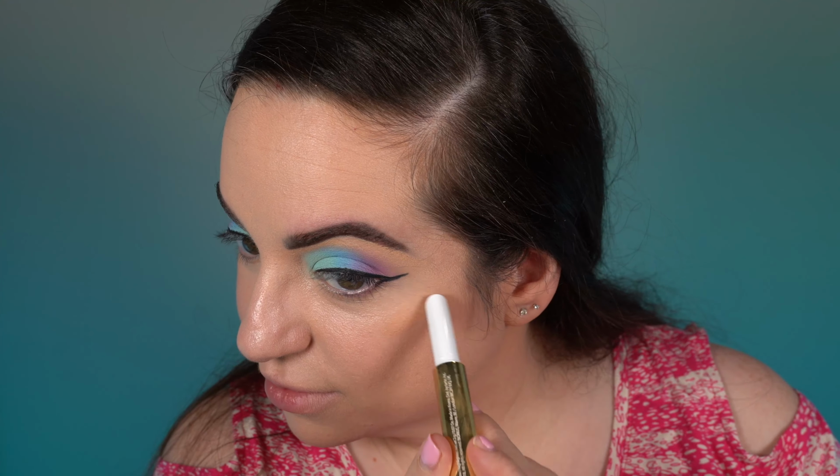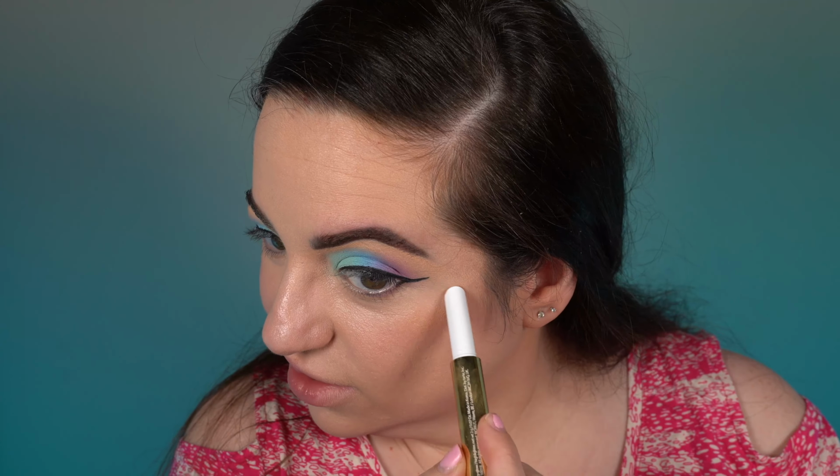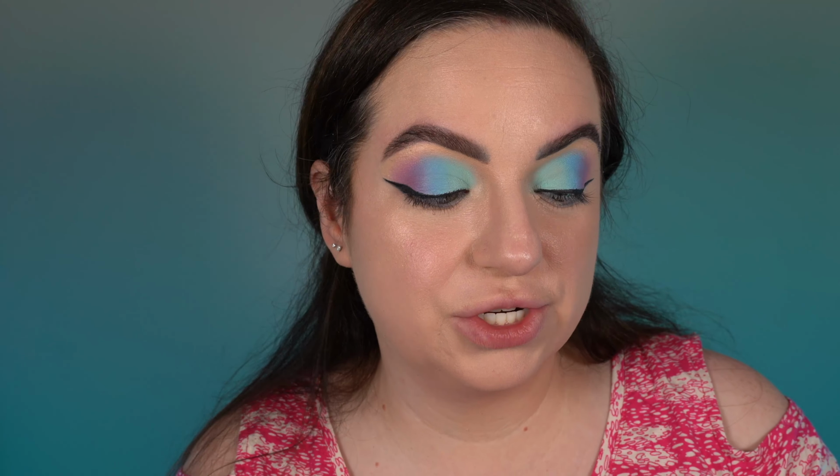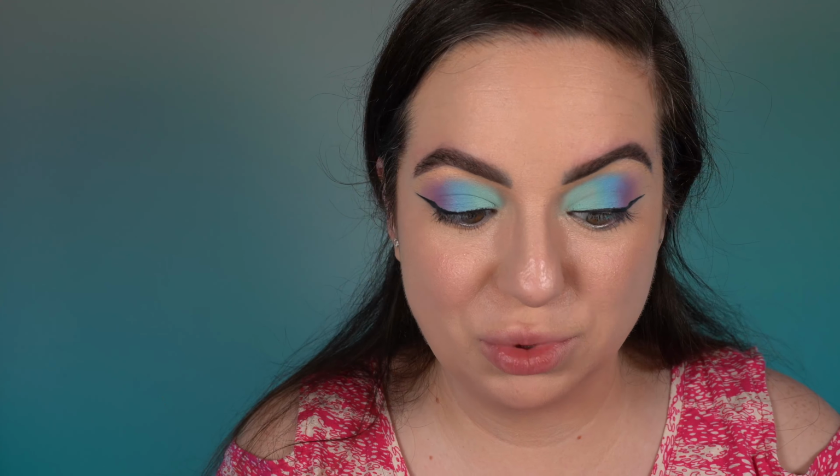Let's use the Tarte one on this side. Super creamy. I like it. It is a little darker than I would have liked, but I felt like the lightest shade would have been too icy. I don't love an icy highlight. I also think it looks really strange right now because I don't have any bronzer or blush on right now.